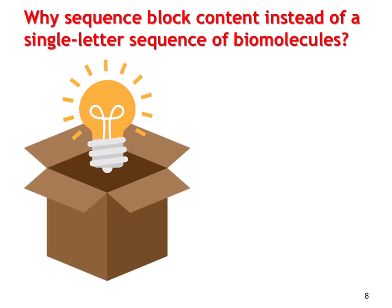So why would we use block contents instead of single letter sequences of biomolecules? This is a very simple problem, much like trying to stream movies or content over the internet using YouTube or Netflix, rather than taking gigabytes full of CD drives or Blu-ray discs. Now, all the content, even in a high def television, can easily be viewed by first packing that content using a lossy or a lossless data compression method and filling up the space, and then unpacking that data to quickly recreate the entire movie in high definition.